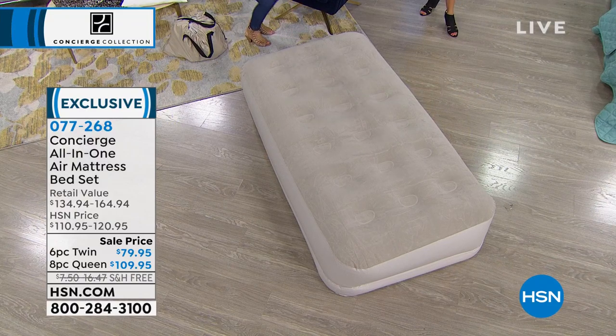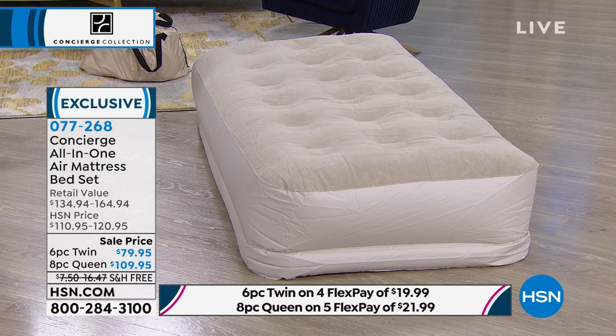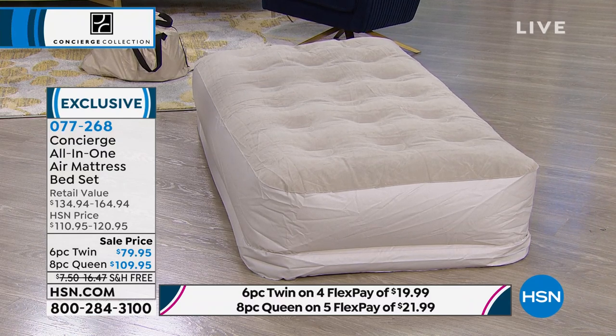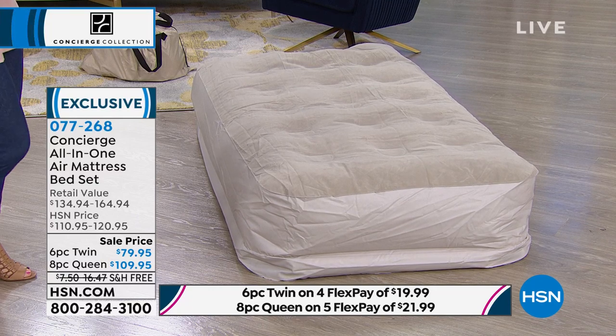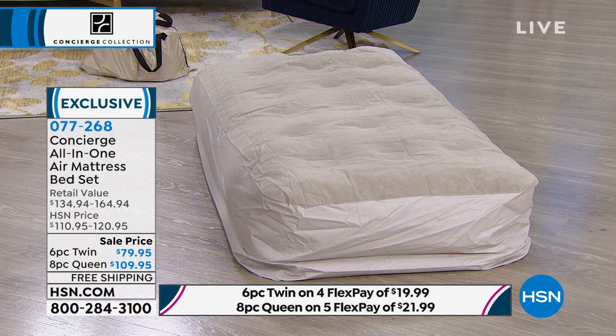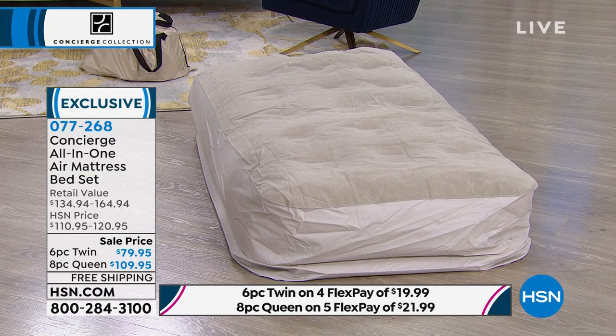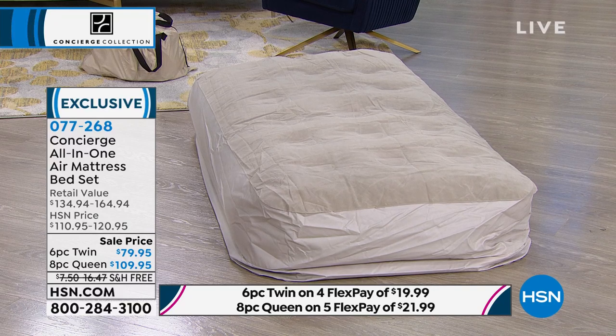Remember, I'm not looking for parts and pieces. I'm not laying on it. I'm not trying to find batteries. You said you forgot your pump. Sometimes we get the pump, but it doesn't have any batteries in it, or the nozzle doesn't fit correctly. This one, there's no parts to lose. It's all built in. You get a 1-year warranty on it, and this does all the work for you. It's going to take everything out.